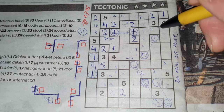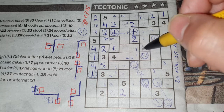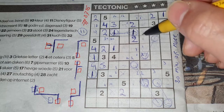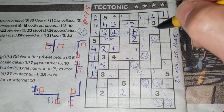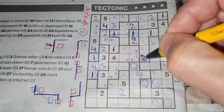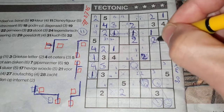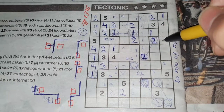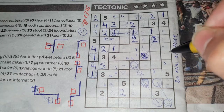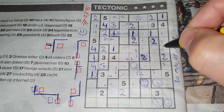Well, complicated. These 2 boxes can be a 1 because we have a double 1 there. These 2 boxes can be a 1 because we have a 1 over there. So 1 box left for the 1 should be here, and I've eliminated the 2, so the 2 goes there. This box is connected with that box, should be also a 2. Okay. These 3 boxes surrounded 2 can be a 2, so 1 box left for the 2 should be there. These 2 boxes can be a 1, so 1 box left for the 1 should be here.